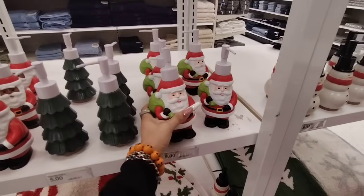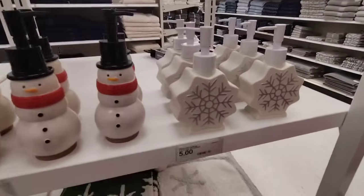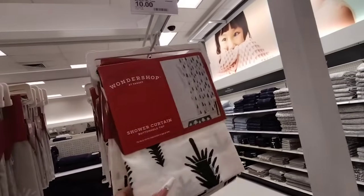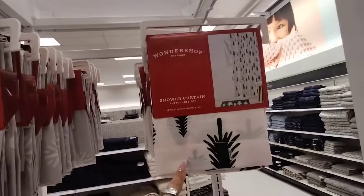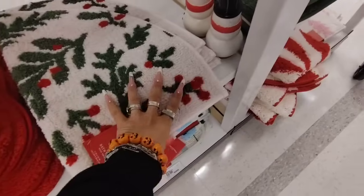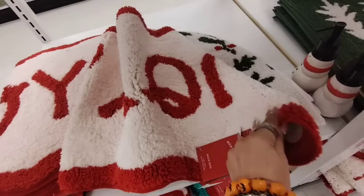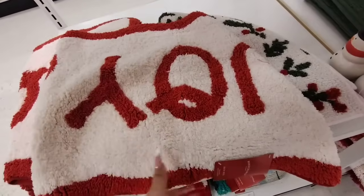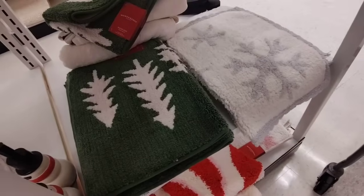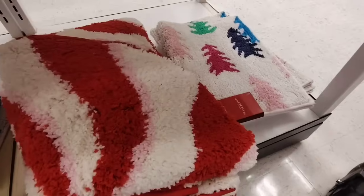You also have these soap dispensers of resin for $5. You have Santa, the Christmas tree, more Santa, the snowman, and then we also have the snowflake. And you also have the shower curtain, $10, and the Christmas tree, and the snowflake, and Santa on the bike. And then I do like these. These are $10. They're little bath mats. They're not big. They're just the right size. I like that in the holly berry. And then this one says Joy, the red and white. Very, very nice. And then we also have it in the green and white. And is this the peppermint? Oh, that's nice. And then the pink. These are $10.